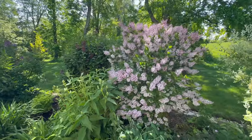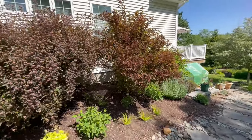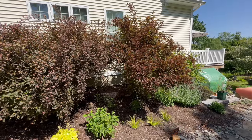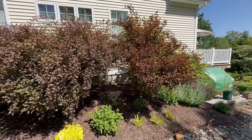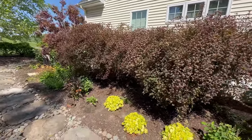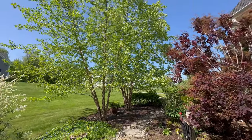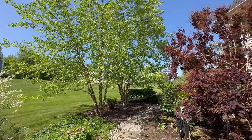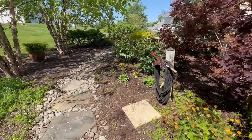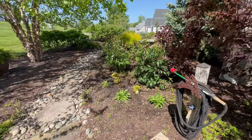So I've got the lilacs. Ninebarks. I only got Copper Wine cut and trimmed up, but I did not get the Summer Wines. Continuing on the path, the river birches are looking gorgeous. I absolutely love them. So I ended up putting right here in front of the peonies, and Coral Charm is starting to bloom.